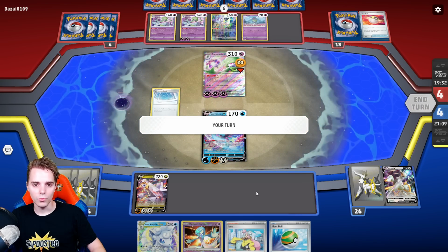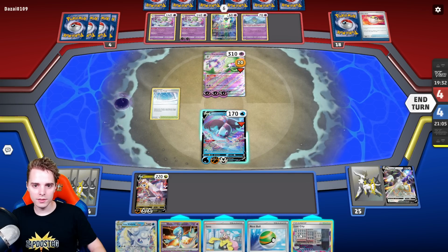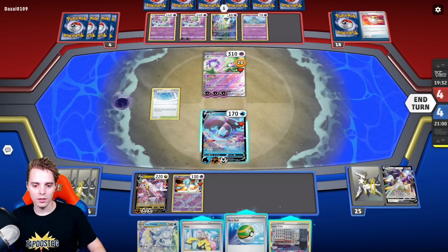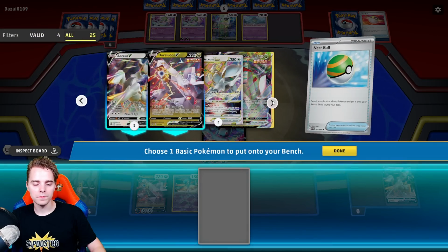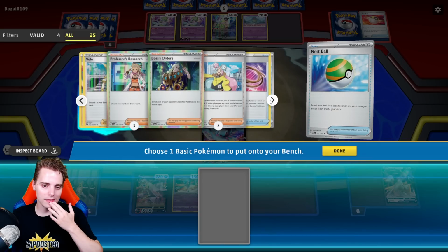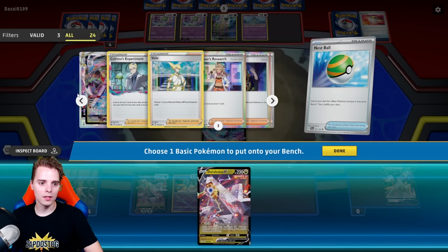Okay, we're gonna Iono with Lost City. That's interesting. Radiant Gardevoir. Nuzball. Can we set up another Dura, nice and slowly? Will that be working out? Probably not. They're probably gonna boss up and then it's gonna be feeling pretty bad.